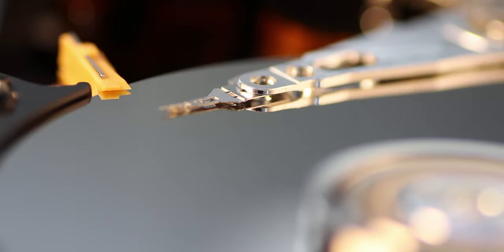Just because of the way physics and thermodynamics work, the drive can't spin any faster. Hard drives are really, really great for what they do.